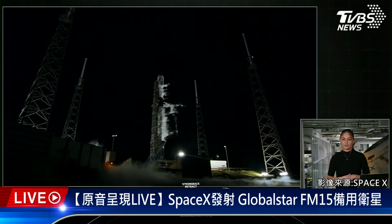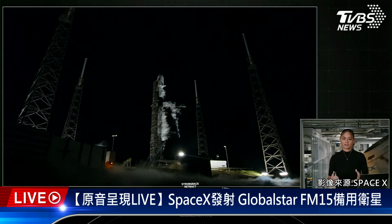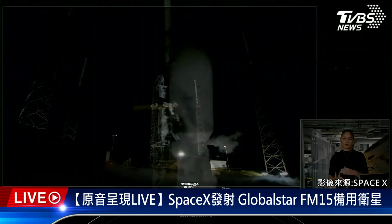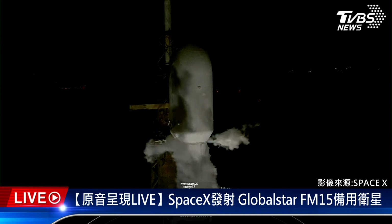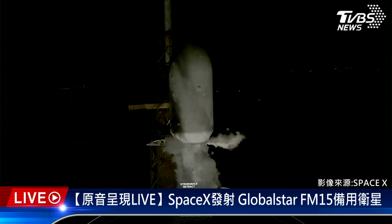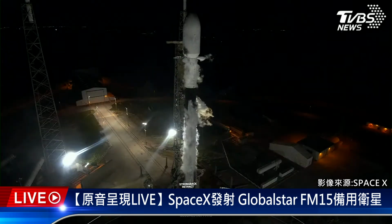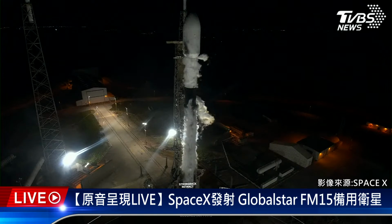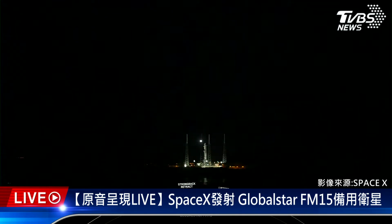Now, we did hear the call out that the transporter erector, or what they called the strong back, is retracting. Now, the TE moves away from the vehicle to clear the way for Falcon 9 when it lifts off at T0. And there you can see, it's a little hard to see, but you can see the clamp arms are opened up and the transporter erector is retracted away from the vehicle. Now, if for some reason we are not able to launch today, we do have a backup opportunity on Monday at 12:05 a.m. Eastern Time.